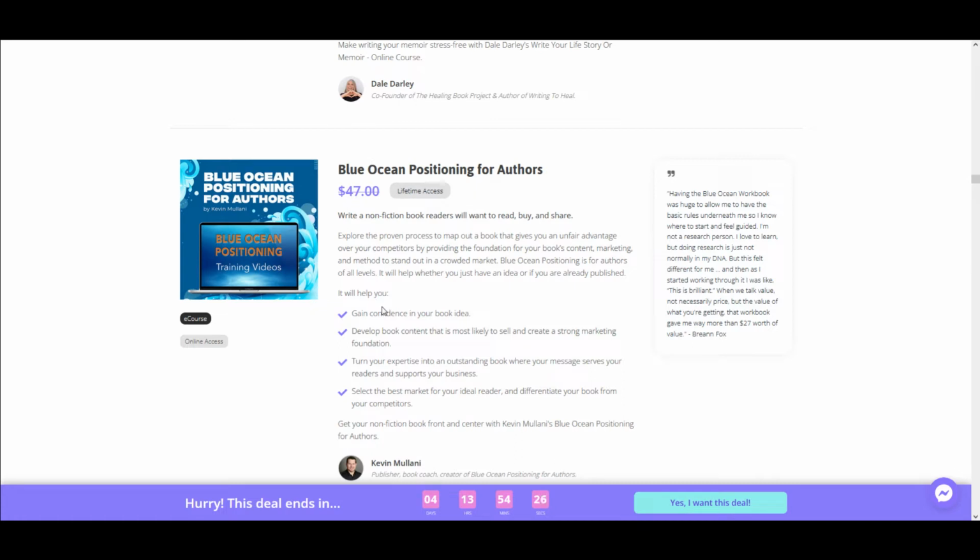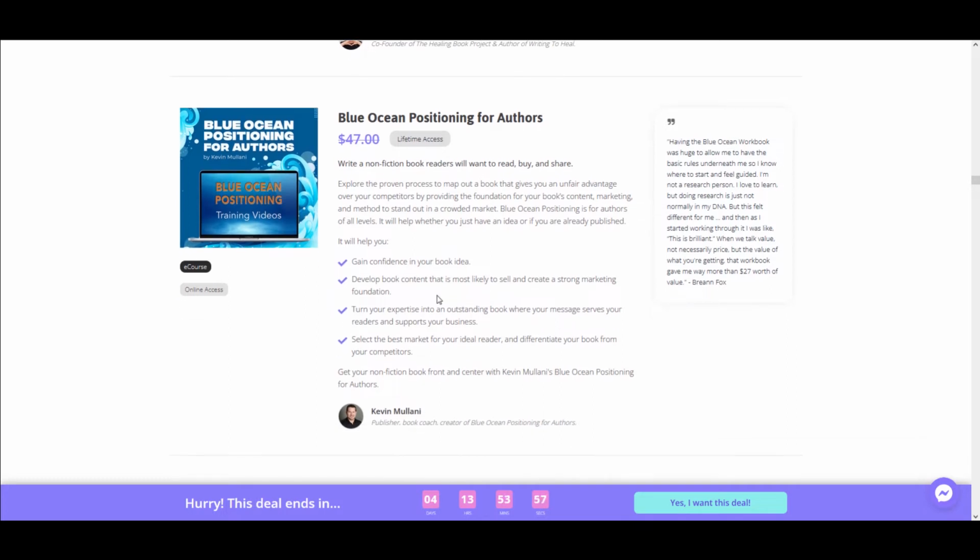Blue Ocean Positioning for Authors. We're getting near the bottom here because you'll see the price gaps are going down, but you're still in the e-course system here. So: write a nonfiction book readers will want to buy, read, and share. Explore the proven process to map out a book that gives you an unfair advantage over your competitors by providing the foundation of your book's content, marketing, and method to stand out in the crowded market. So Blue Ocean Positioning is for authors of all levels. It will help you, whether you have an idea or already published.